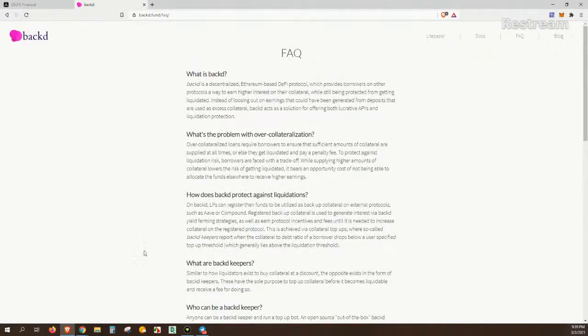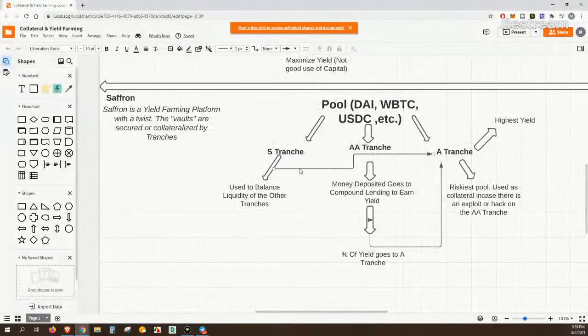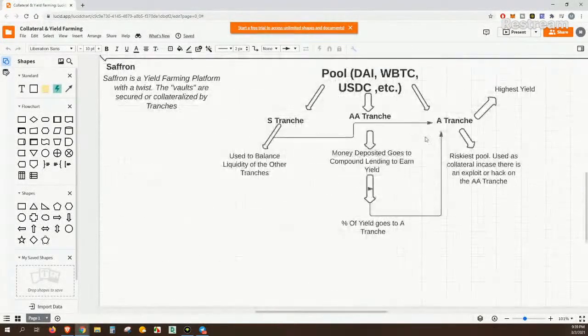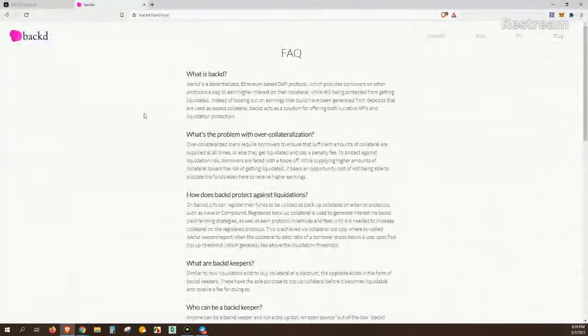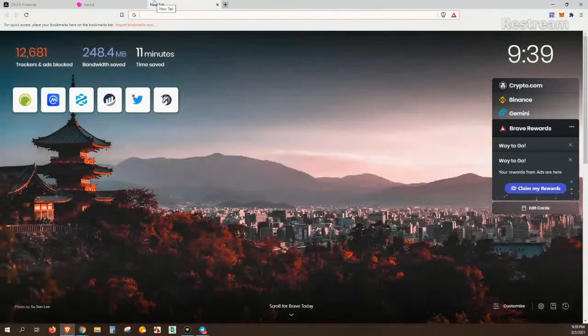So let me pull up that chart again on Backed and go over that. Kind of a little chart there. But yeah, Cecil, answer your questions. I can't say too much right now, but there's a lot of really exciting stuff that's going to be coming with Backed. And if you look at Aave, so let's just take a look at Aave and Compound.